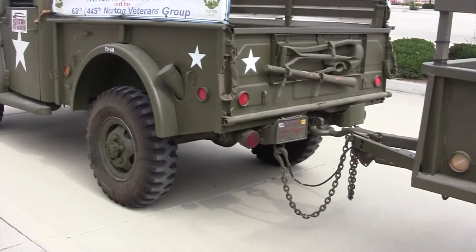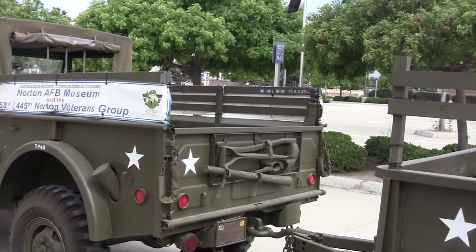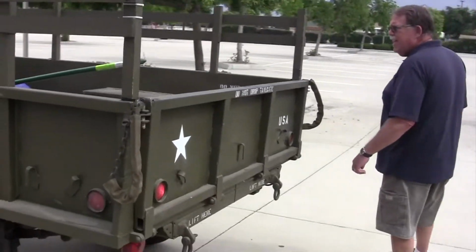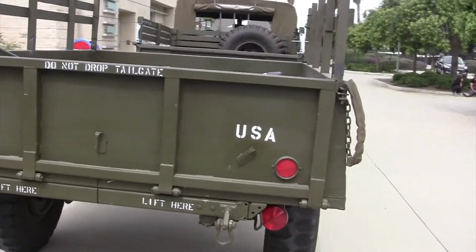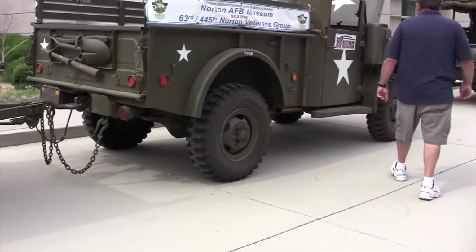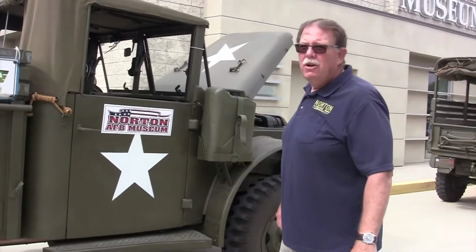And if you look at the tailgate on the truck, you'll see our gear. We have an axe, a pick, and a shovel, just in case you get yourself in trouble. Now this particular truck doesn't have a winch like the other truck has. And just like the other military vehicle, it also has a spare tank for the gas. So if you run out of fuel, you always kept fuel in one of these. A lot of trucks also had water cans in case they needed water.